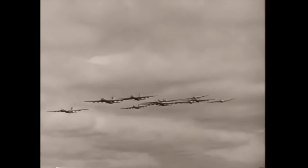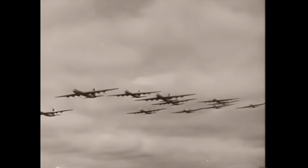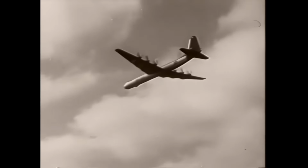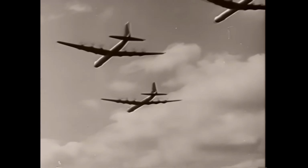These events underscored the immense power wielded by bomber aircraft in the nuclear role. With the distant Soviet Union emerging as America's likely adversary in the post-war era, the urgent need for a new long-range heavy payload bomber became more apparent than ever.